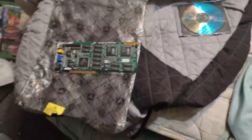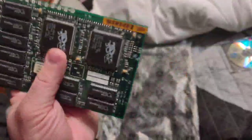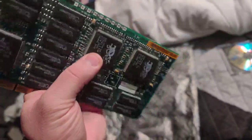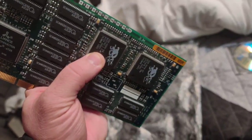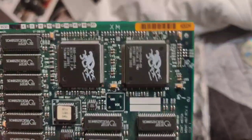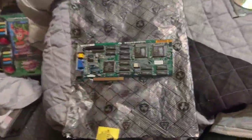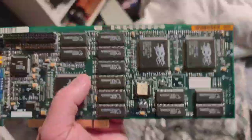VooDoo Rush, that's the other one I was looking for. So maybe this one has VooDoo Rush chips on here, or quite possibly just standard VooDoo, or I can't remember what the other one was called now. Let's see, Rush, standard VooDoo 1, Banshee, I think, or Banshee, that's the other one. Yep, thank you. Good thing I retraced my steps.